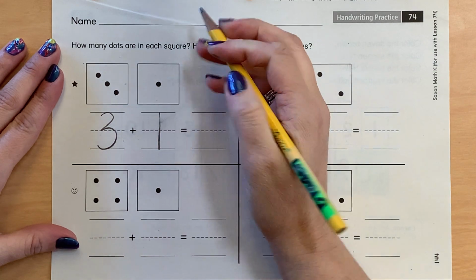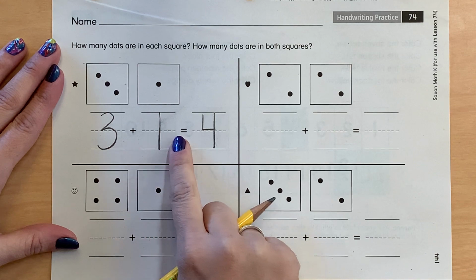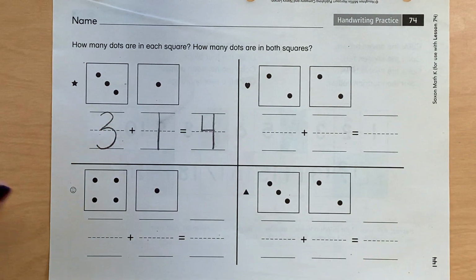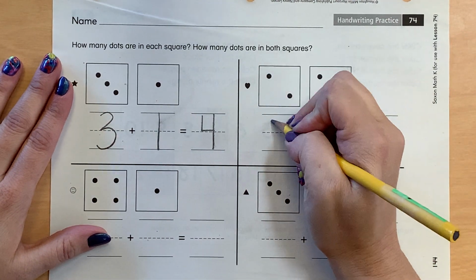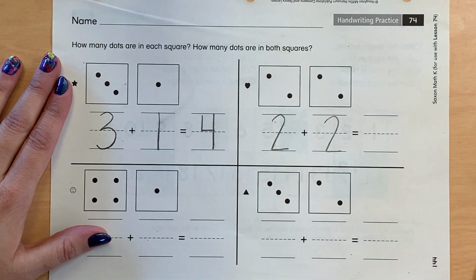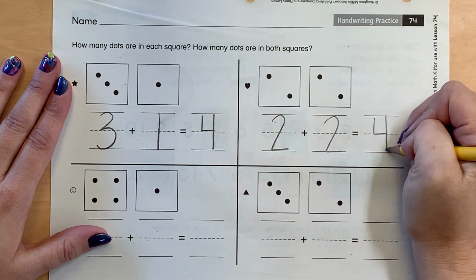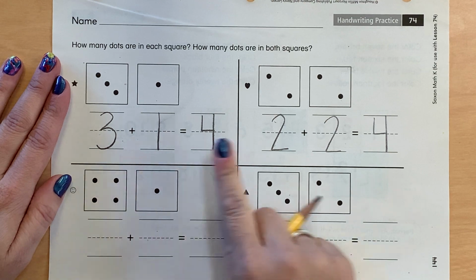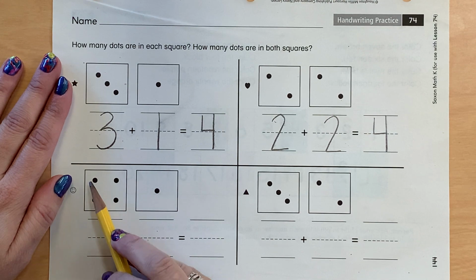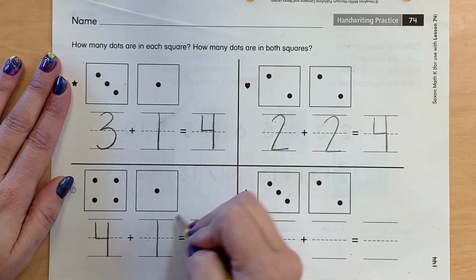This one we have 1, and then we count all of them. 1, 2, 3, 4. And this reads 3 plus 1 equals 4. If you have 3 and you add 1 more, you have 4 altogether. This one has 1, 2. This one has 1, 2. And then how many do we have all together? 1, 2, 3, 4. Hey, 3 plus 1 equals 4, and 2 plus 2 equals 4. That's cool.